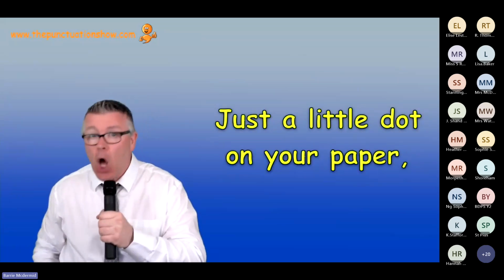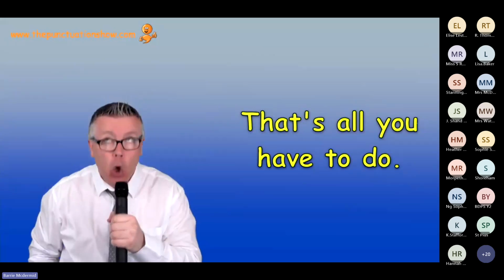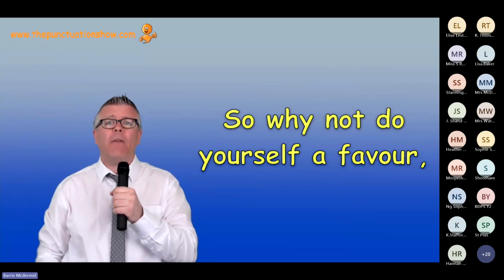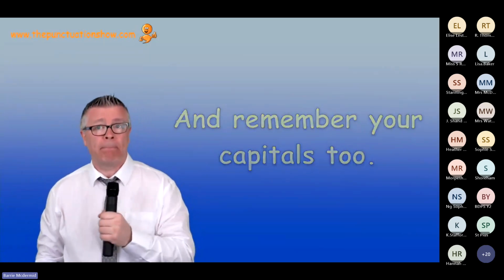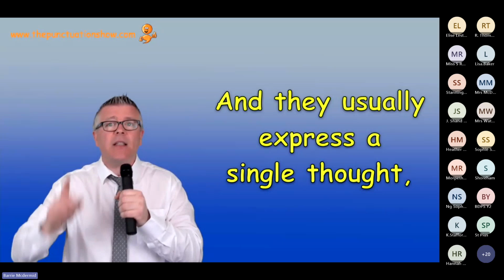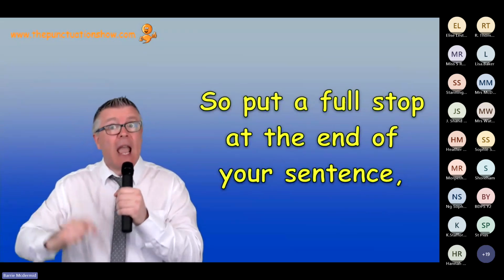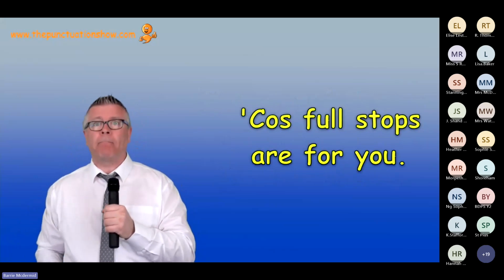Just a little dot on your paper, that's all you have to do. So why not do yourself a favor? Remember your capitals too. Sentences can be long or short, and they usually express a single thought. So put a full stop at the end of the sentence. This full stop's it for you.